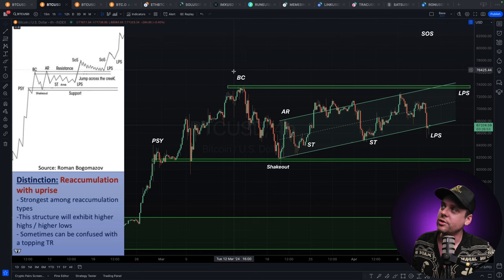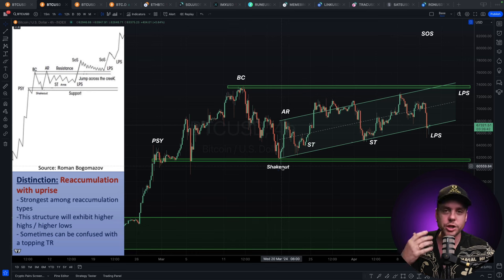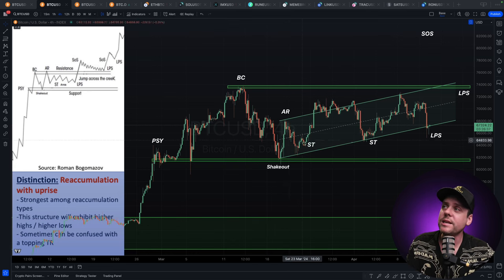That brings us to our buyer's climax, the BC. The buyer's climax is hit. We then get a really severe market shakeout. This was a 20% move. A lot of people got really scared when this happened, so it shook out a lot of people from their positions. You might have been shaken out yourself. And then we begin a trading range.